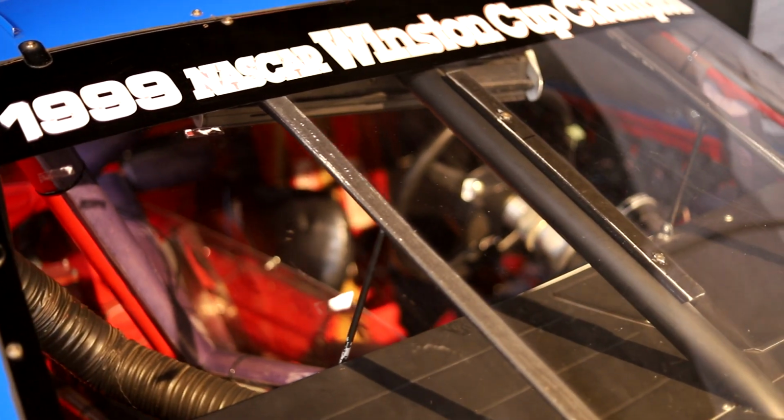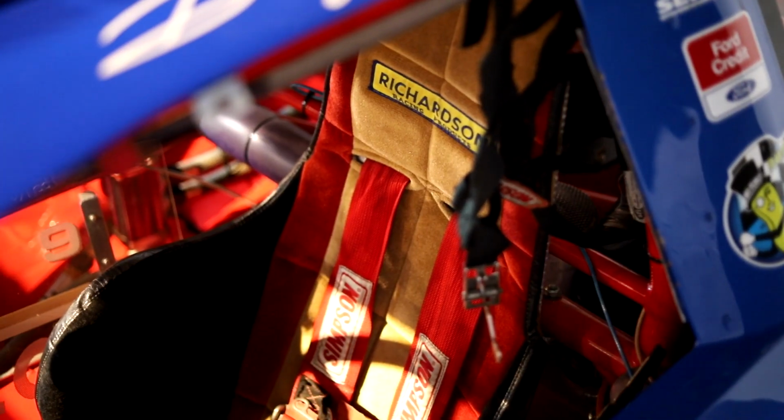So here's the deal. You get a championship winning car, you get a super fast car, you get a super safe car, you get a car that has a lot of history to it, and the car is $75,000. You couldn't build the car for triple the money. Today it's about $400,000 to build a current stock car. The car has great upwards potential.